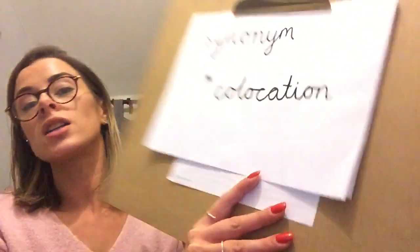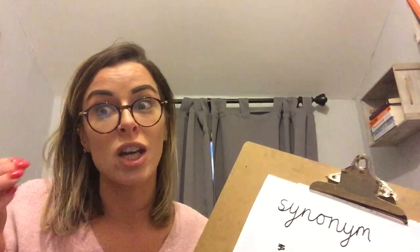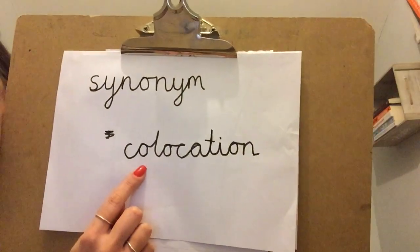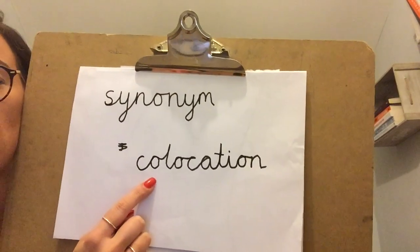Okay, the second word that I'm going to talk about, and I'm going to use this word in some of my other videos as well, so it's a good word to know. The second word is collocation, or some people say collocation. It's entirely up to you.